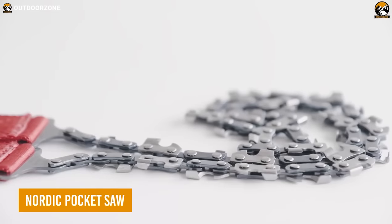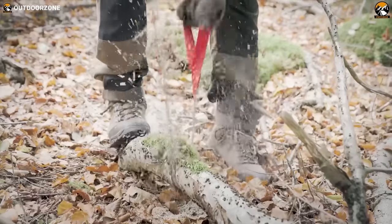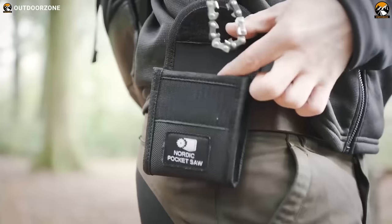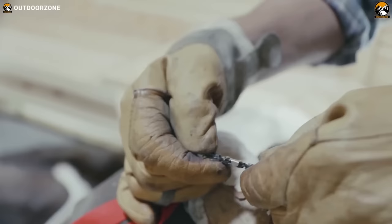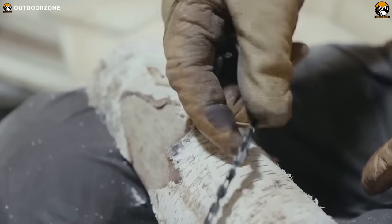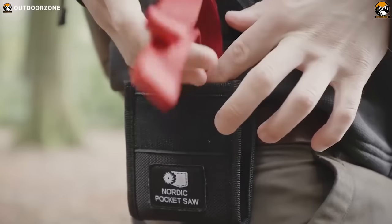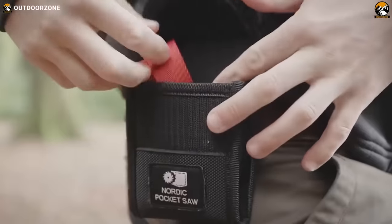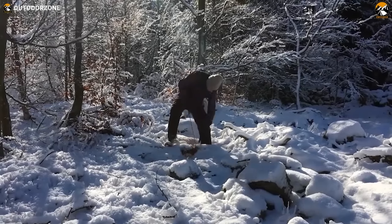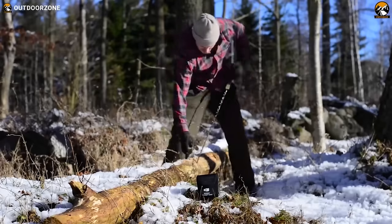Nordic Pocket Saw is a compact and lightweight saw that is designed to be easily portable for outdoor enthusiasts and adventurers. The tool is made up of a series of sharp and durable saw teeth which are connected by a flexible chain. This design allows the saw to be easily coiled and carried inside a pocket or backpack, making it a convenient tool to have on hand for cutting wood, branches, or other materials during camping.